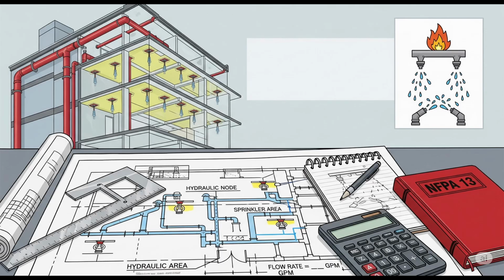Okay, friction loss, check. What about buildings with multiple floors? Water going up must lose pressure, right? Excellent point. That's our second major factor.